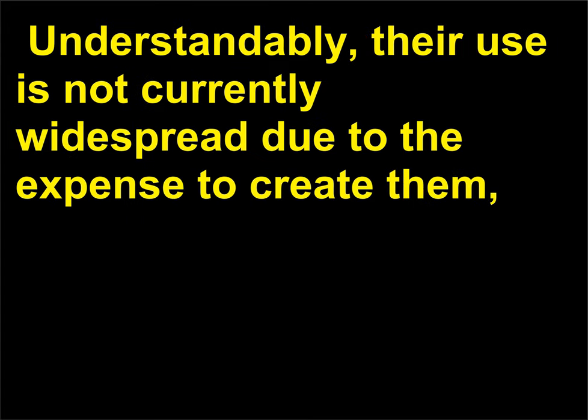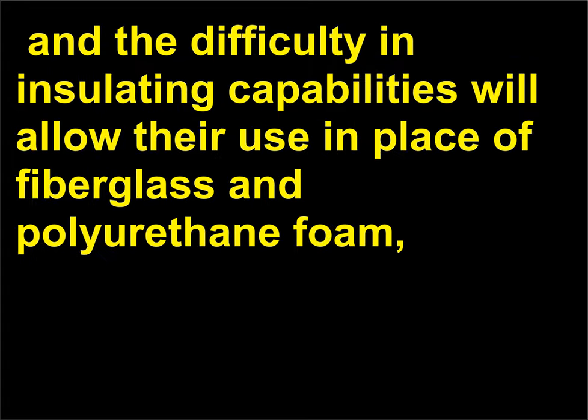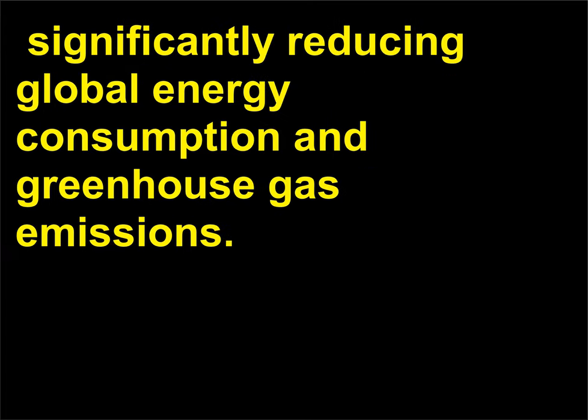Understandably, their use is not currently widespread due to the expense to create them and the difficulty in handling. Their insulating capabilities will allow their use in place of fiberglass and polyurethane foam, significantly reducing global energy consumption and greenhouse gas emissions.